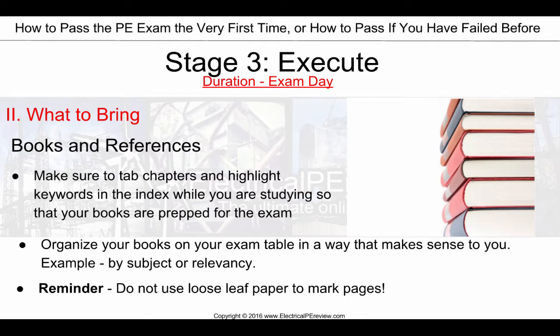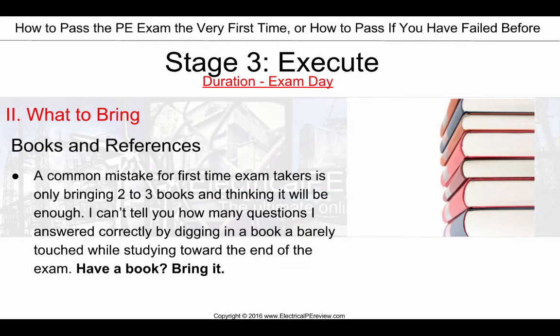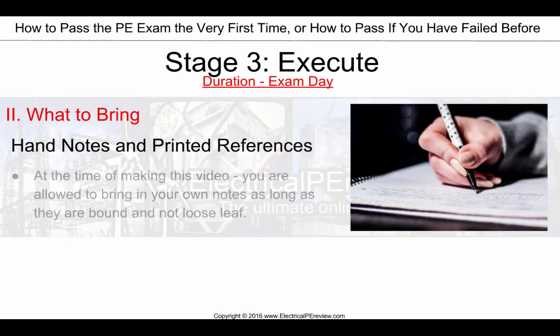And another important reminder, we're going to be bringing this up quite a bit. Don't use loose leaf papers to mark your pages, right? Because that's illegal and they will throw you out. A common mistake for first-time exam takers is only bringing a couple of books and thinking it's going to be enough. I can't tell you how many questions I answered by digging through books I barely touched while studying towards the end of the exam. So a good way to think about it is: have a book. Is it relevant? Does it talk about electrical topics? Bring it.